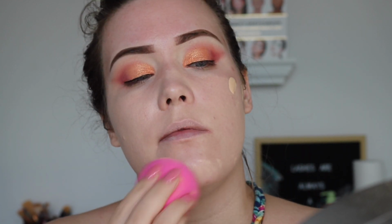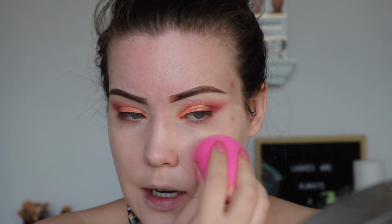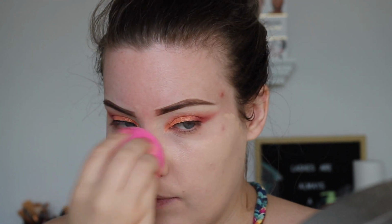Blends out nice and evenly. There's no patchiness. I don't really have any dry spots right now, so I wouldn't know if it clings to it, but I do have some blemishes, obviously. This area is right where my glasses sit, so I often get a breakout or two in that area. I'd say this is medium to full coverage. I think it might be more full coverage than the original Born This Way. I like that. I really like that so far.